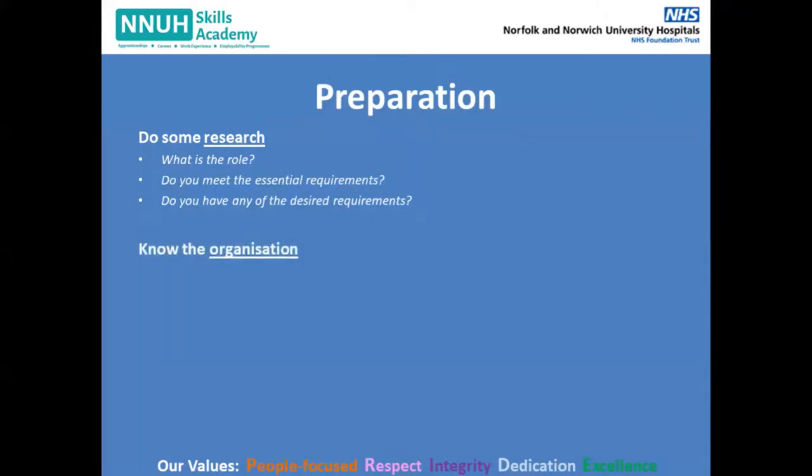Know the organisation. So for example, if you're applying to a job with the NNUH, you'd want to be thinking about our PRIDE values. On the bottom of the screen, you can actually see these. They're people-focused, respect, integrity, dedication, and excellence. And everyone that works here at the Trust follows those as just a blanket rule of how to conduct yourself in the professional environment. Company vision and message. Look on the website, look on their social media. What kind of things are they portraying? What is the message? What are they trying to get across?